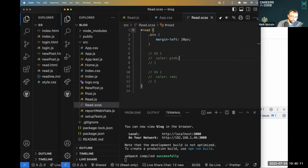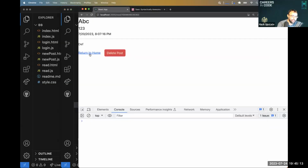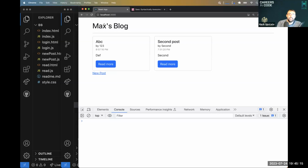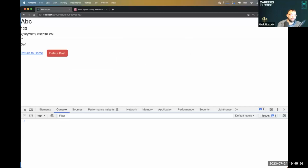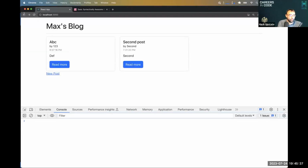So I head back to my homepage, and my homepage has this nice Max's blog. And I noticed that if I pull this all the way out, I have my nice container going on, right? If I go to read more, my read more doesn't have a container. And I could go to every single page and put a div class container on that, but that would kind of be a pain and breaking DRY. And I kind of want my Max's blog to show up on every page.